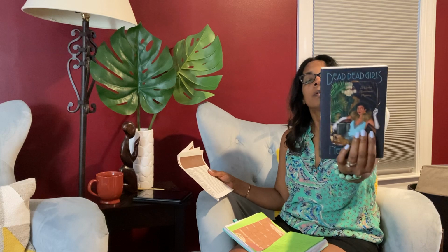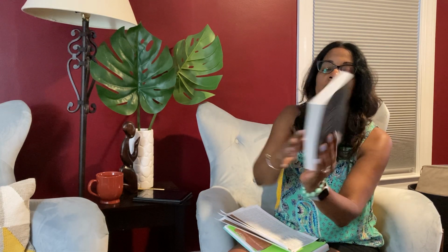Yeah, beautiful. Even the back is pretty, and the spine is pretty. It's just gorgeous, right? I know. I did this last time I showed you the book. So this one I definitely would love to get to and have read it this year.